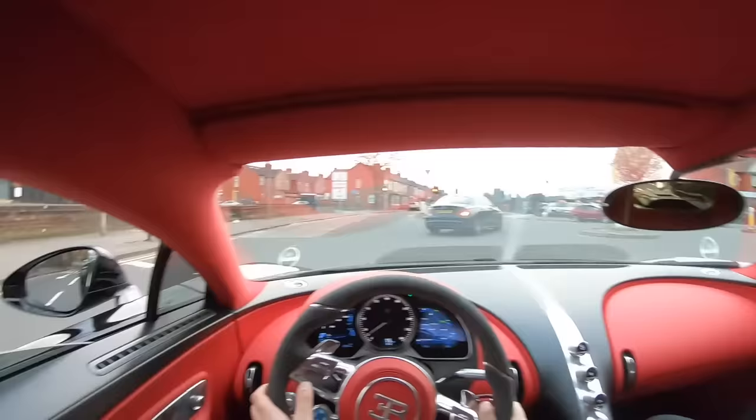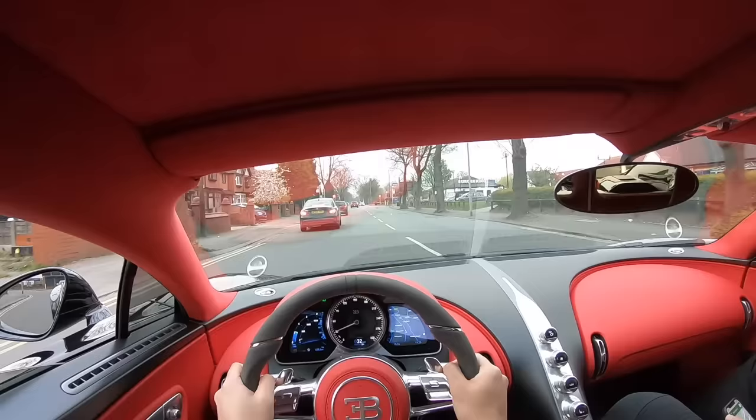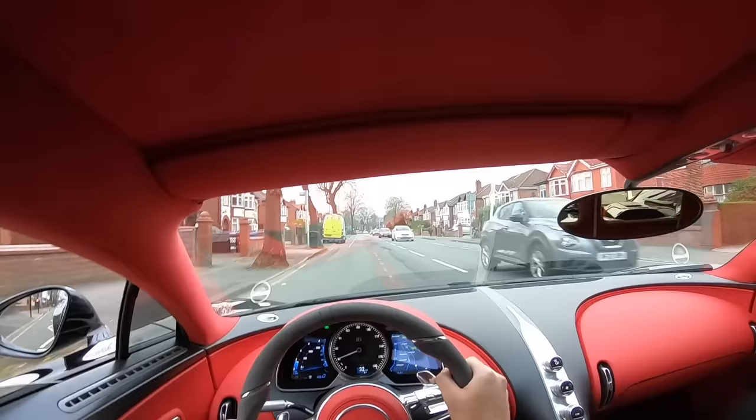Mirror, mirror, signal. For you new drivers out there, that is crucial. Let's go. Oh, there's a new game in Manchester. It's called Dodge a Pothole. You want to play it, head out onto this road. Whoa.